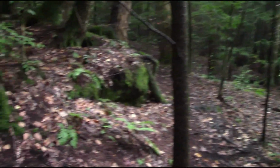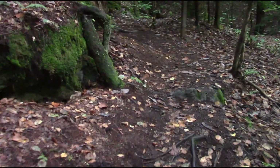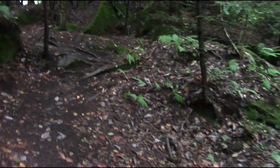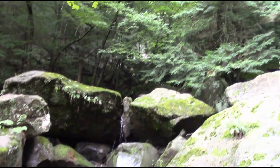Not sure exactly where the trail goes. I know there's some rocks up ahead where people do rock climbing, and there's more Canada yew there, but very interesting scenery, though it doesn't change that much along here, at least not in this little section. So moving on, just more of the waterfall.